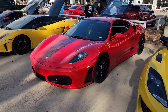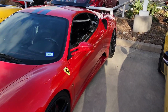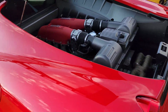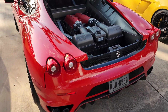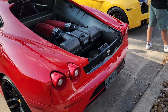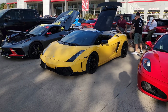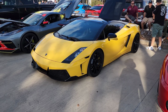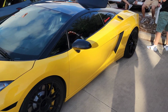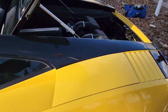All right, guys, check it out. So we got this really nice Ferrari over here. Man, what I would do to drive something like this. You can see the engine bay, real clean, and a back shot. Then you got the Lamborghini, I think it's the Gallardo? Murcielago? I don't know. I'm not too familiar with those kinds. There's his Insta, if you want to see it.